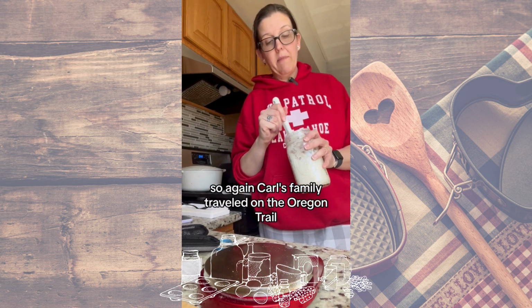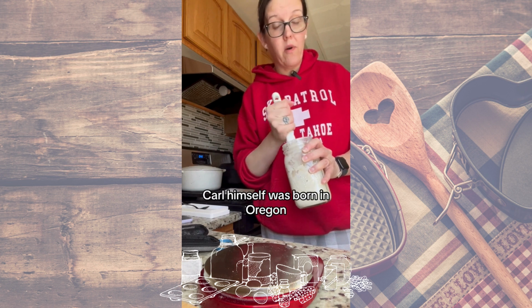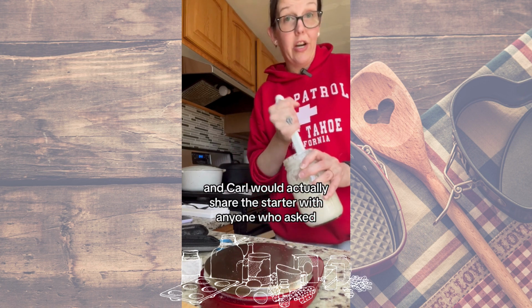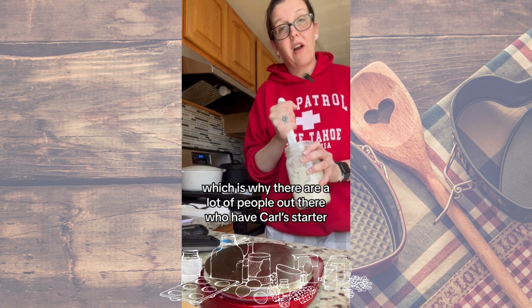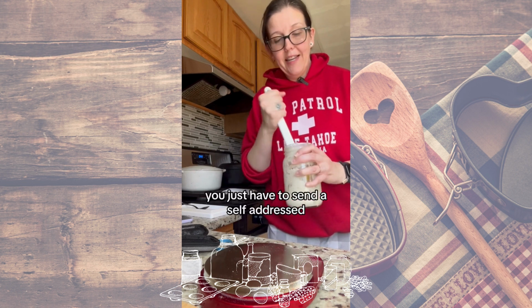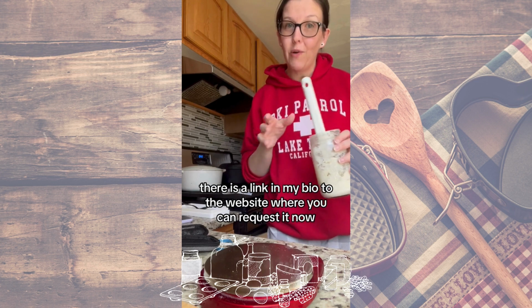So again, Carl's family traveled on the Oregon Trail and they settled somewhere in Oregon. Carl himself was born in Oregon. Now, because they had this amazing starter, they did pass it down from generation to generation, and Carl would actually share the starter with anyone who asked, which is why there are a lot of people out there who have Carl's starter. You can still ask for Carl's starter. As I said before, you just have to send a self-addressed stamped envelope. There is a link in my bio to the website where you can request it.